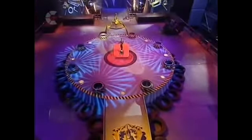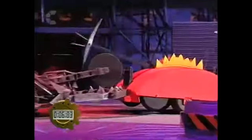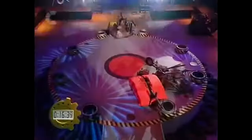Roboteers, stand by. Richard Broad with Kilotron. 3, 2, 1. Activate. He's an aircraft fitter by trade. Doesn't want to fly around that ring, though. There's the pickaxe to counter Dead Metal's grinding wheel, and the pincers forcing him back and back. Good spin. Kilotron powering down to stay in that ring.